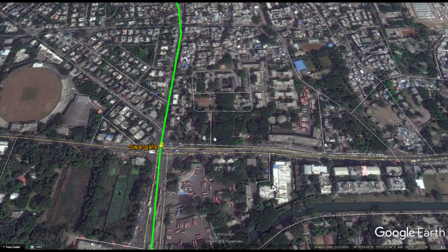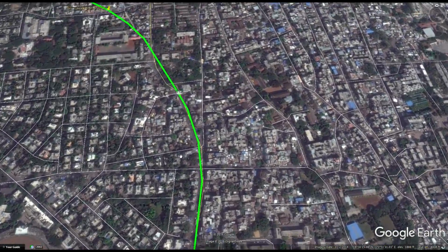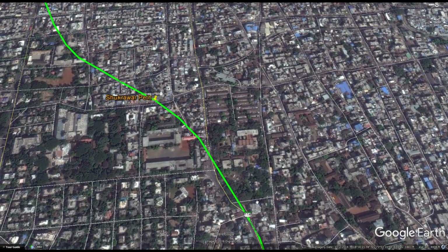So Swargat is a big commercial district. There's some residential too, but many people come to this area for shopping. After Swargat, the line continues underground and deviates from Satara Road and enters the Peths region. The Peth region is the old part of Pune.